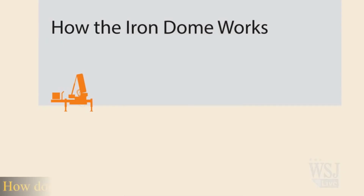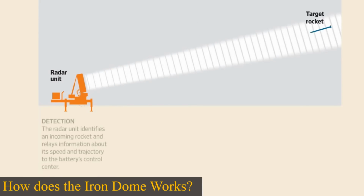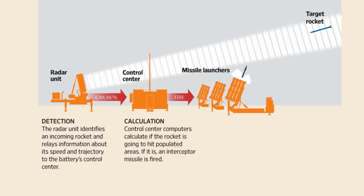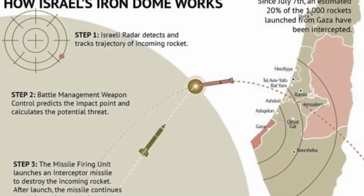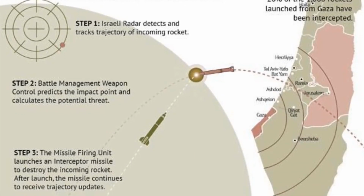So how does the Iron Dome work? Well, the Iron Dome is composed of 3 fundamental elements: a detection and tracking radar, a battle management and weapon control system, and a missile firing unit. It is fitted with electro-optic sensors and has multiple steering fins for high maneuverability. It has a quick reaction time and can intercept salvos. The missile can also adjust to changing threats and deal with several threats at once.